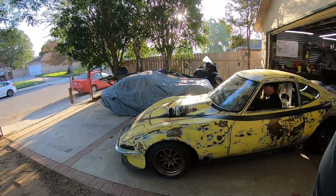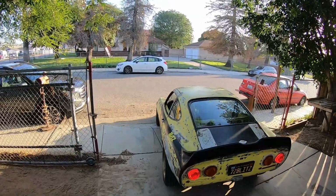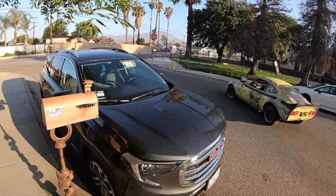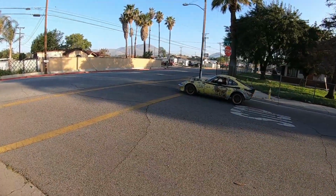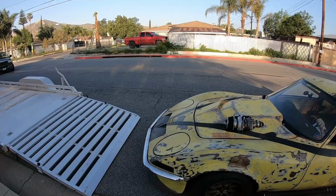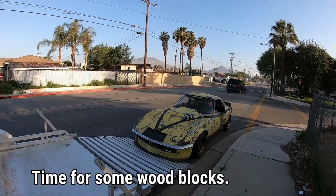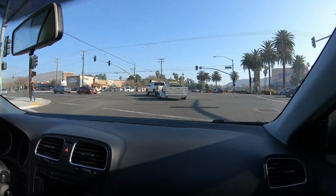The next time we see you guys, we're going to be loading up and headed to the dyno in the morning. 7 a.m. Get this thing on the trailer. You're down to the dyno. So after a couple of small complications, we were able to get the car loaded up, and she is going to the dyno.